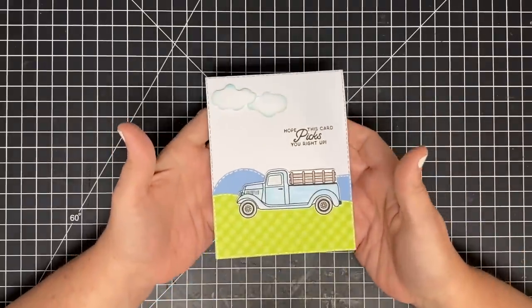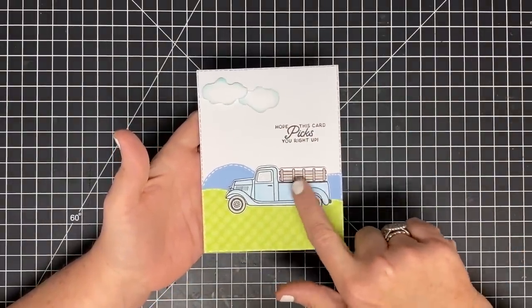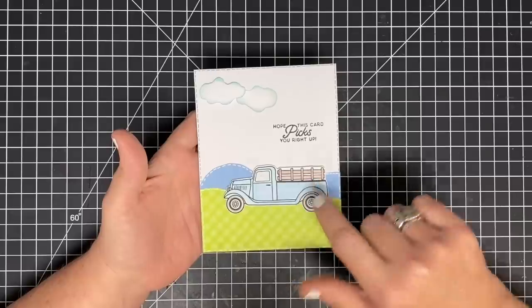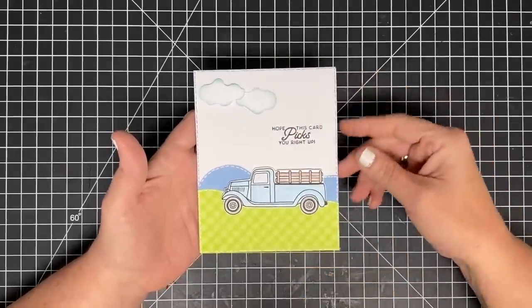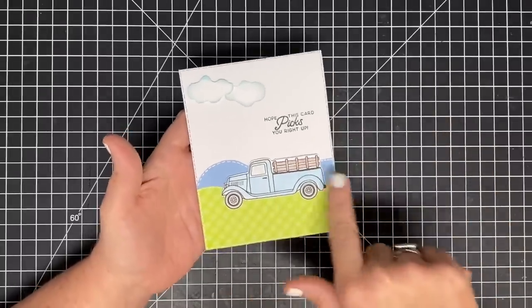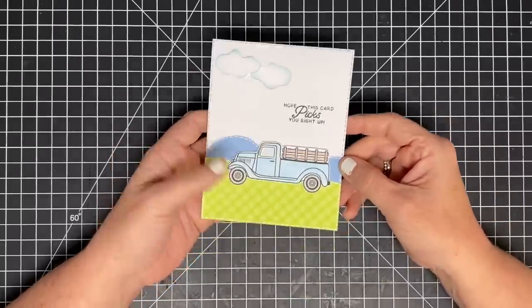Now let me show you Shannon's because it is as cute as the ATC. Look at this little guy. So she did the little blue truck with the farm. I call this like a farm rail on there. And this one says, "Hope this card picks you right up." She hand cut out some little clouds and she did a bunch of stitching and some little ground there for her truck. And it's adorable.